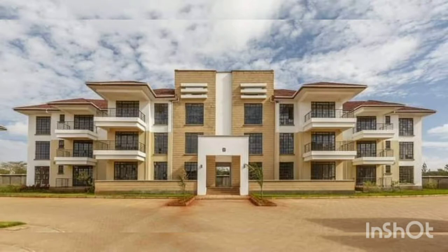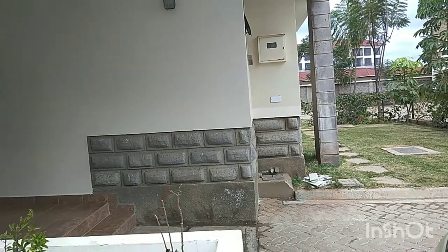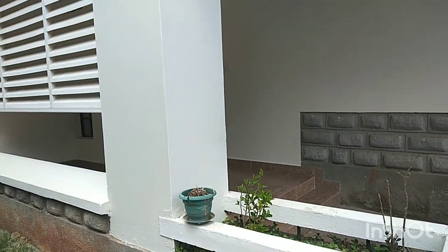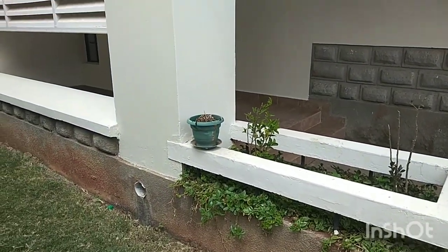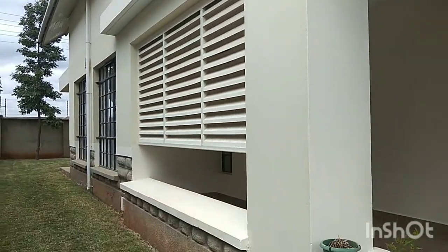The payment plan for the townhouse, the four bedroom, cash, it's 15.9 million. Mortgage plan, 16.4. Tenancy, 17 million. For the three bedroom, for cash, it's 7.9 million. Mortgage, 8.2. And tenancy plan, 8.5.